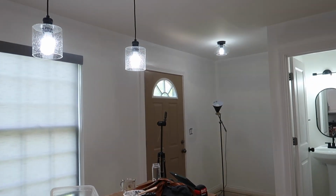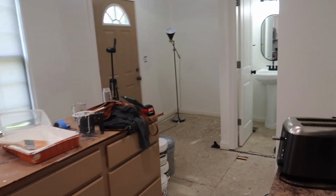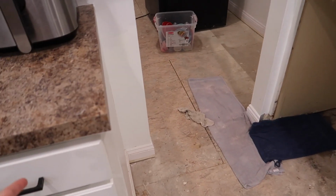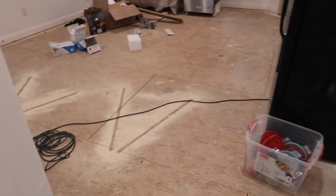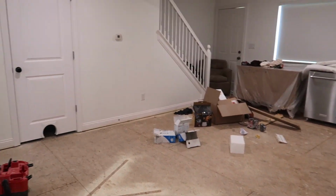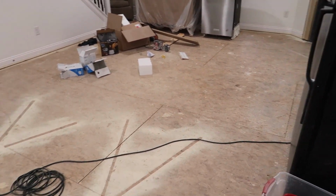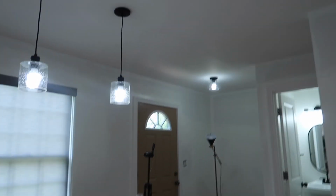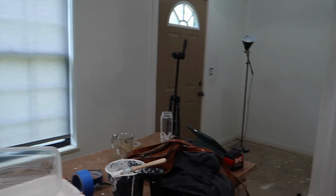In case you're new here, we've been renovating our house, the kitchen and basically the main floor right now. This is kind of the main stuff. We tore up all of our flooring this past weekend, and we installed the new lighting and got the ceilings painted, all that good stuff.